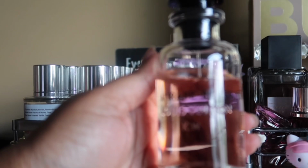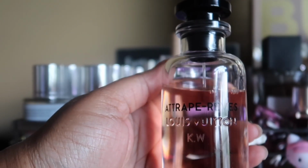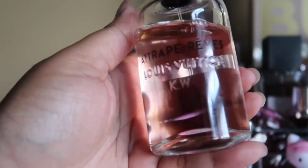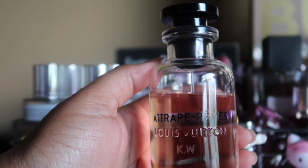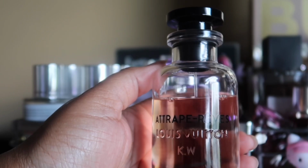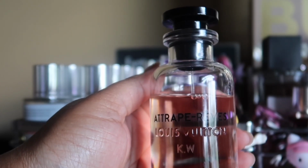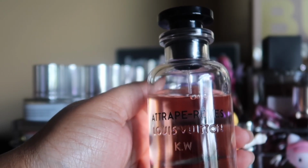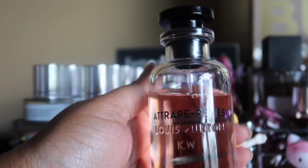I love it. This right here, I have to pick it up with very much caution. This is my love right here. I have been wanting this perfume for years. I finally got it during Christmas last year. I have my initials engraved in this bottle, and this is Louis Vuitton Attrape Reeves. This is the most expensive perfume in my collection, and it has a nice place next to my heart because this is my first Louis Vuitton perfume, my first very expensive perfume, and I'm just so happy to have this in my collection.